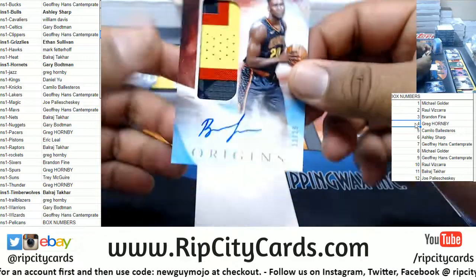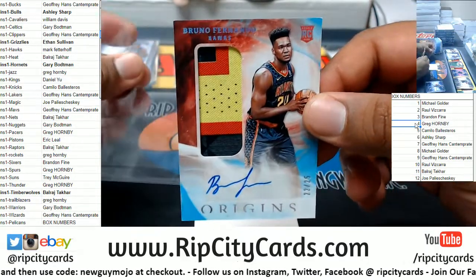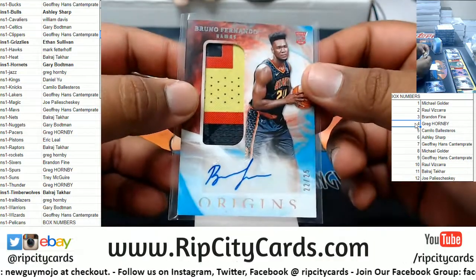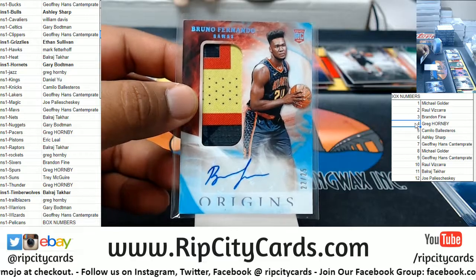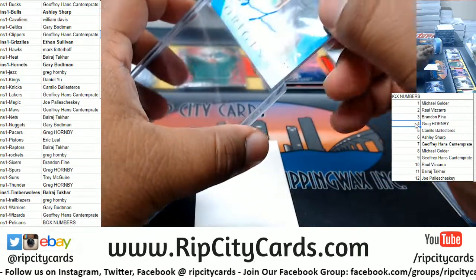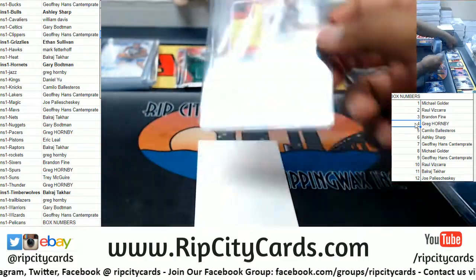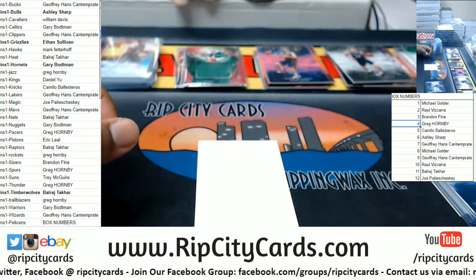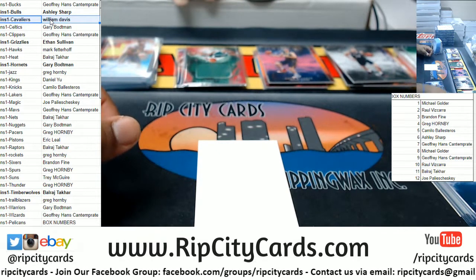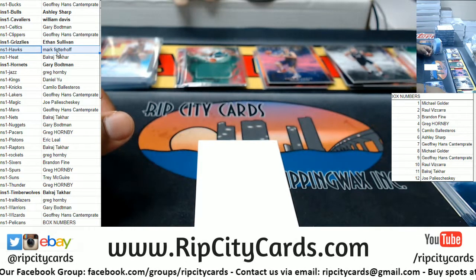For the Hawks. Ooh, that's a sick patch. If only it was my man DeAndre Hunter. 22 of 25, Bruno Fernando, Hawks, rookie patch auto. There you go. So we got Cavs on the board, and the Hawks on the board.